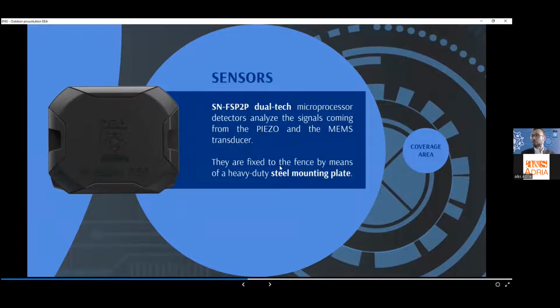The sensor, like I told you before, is a dual track microprocessor. So we've got the signals coming from the piezo transducer and the MEMS transducer. They are very easy to fix directly on the fencing because we have a heavy-duty steel mounting plate. This is very important: we don't use plastic. We don't use any accessory that can just be applied directly on the fence, but we've got a plate that makes the correct fixation on the surface that we have to protect and defend. This means that we are giving something that is highly professional, and it also means that we take care in all the aspects of the solution.